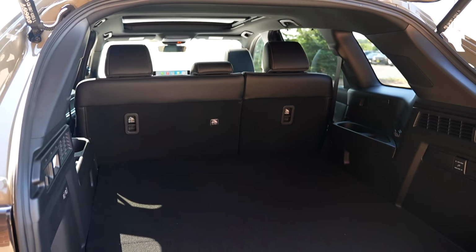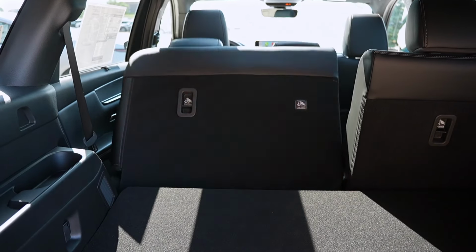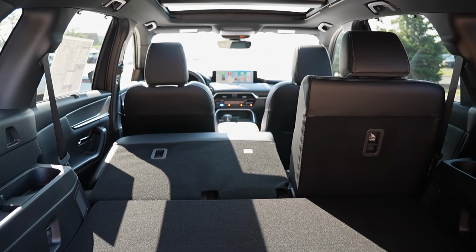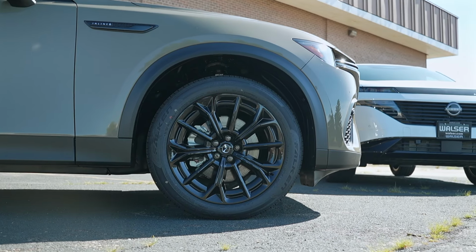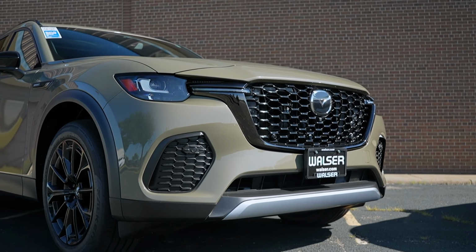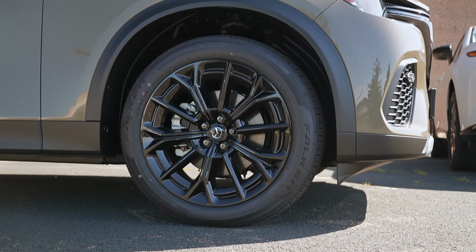This one also is going to have that power liftgate back there, and it does have power seats, so you can click a little button for that second row instead of a handle. It will knock the seats down, 60/40 split, which makes hauling stuff pretty cool, and again, a lot of room in here. On the exterior of the CX-70, you can usually differentiate this one by having the black exterior trim from the CX-90. You'll notice up front it does have a little bit more of an aggressive look, and this one also gets the blacked out 21-inch wheels, which do look pretty incredible, especially paired with the Zircon Sand Metallic.